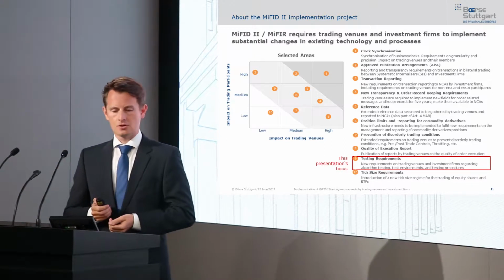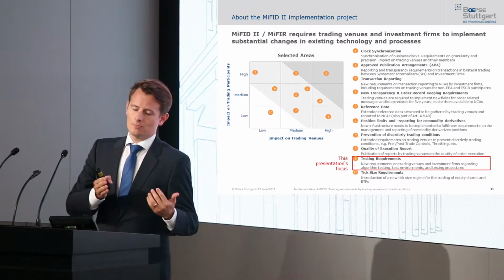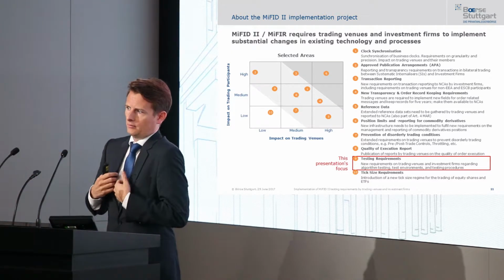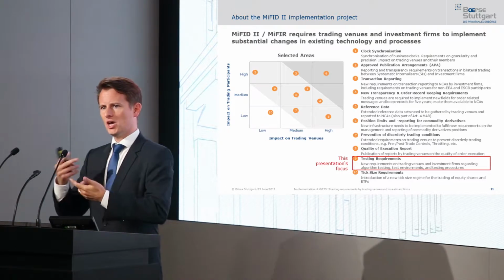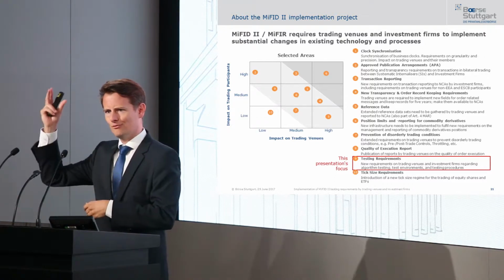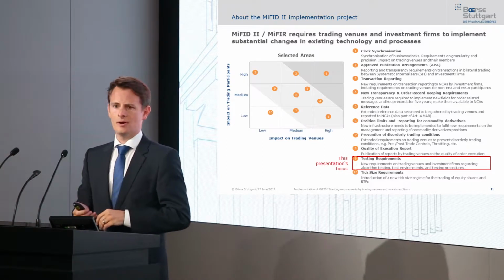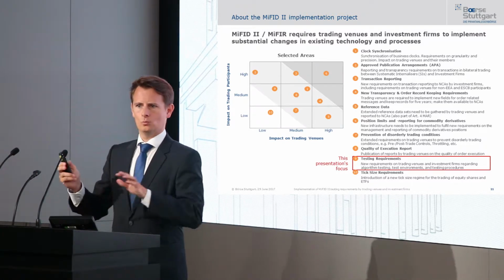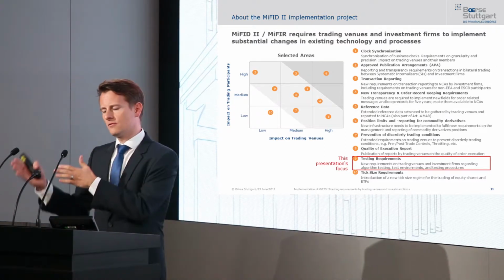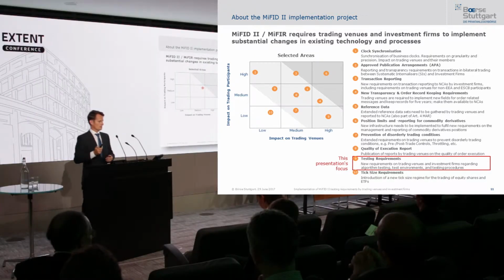First area: clock synchronization, synchronization of business clocks. It is kind of a medium to large effort. It was a medium effort for us because we had to exchange hardware, we had to exchange clock servers, we need to build a GPS antenna on the roof of the data center, and there are lots of solutions out there. We've chosen one. I think we'll get away with it. But this is also something for investment firms as well. So trading venues and investment firms do have to do clock synchronization.